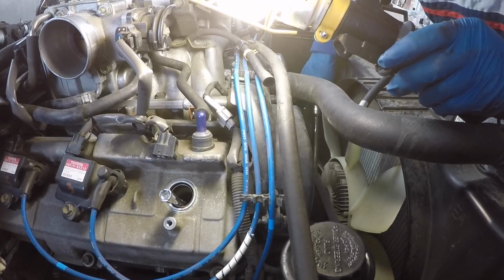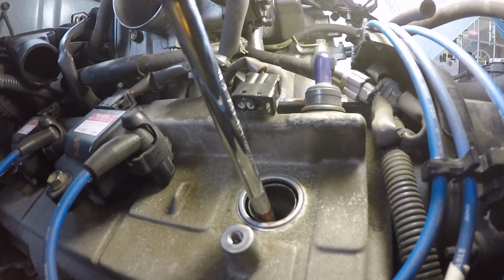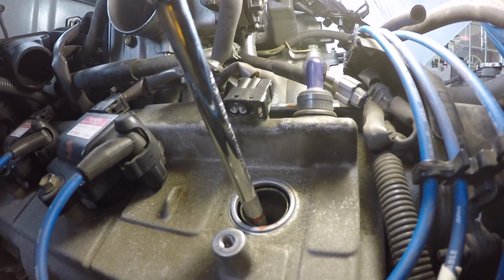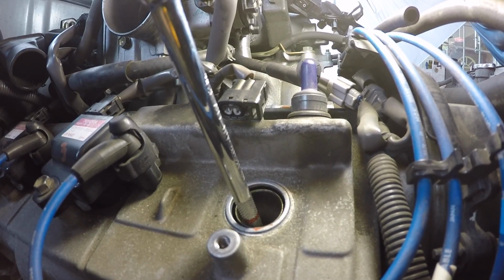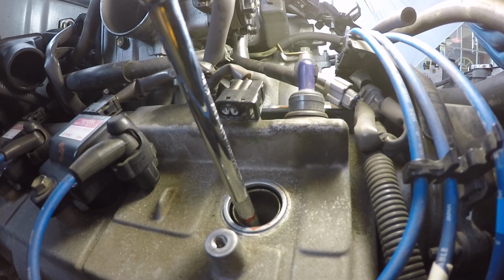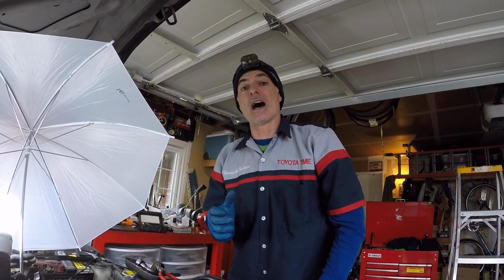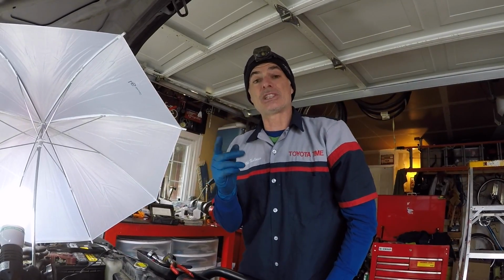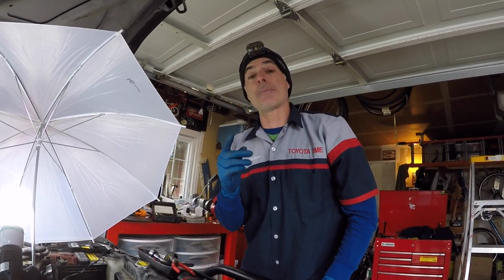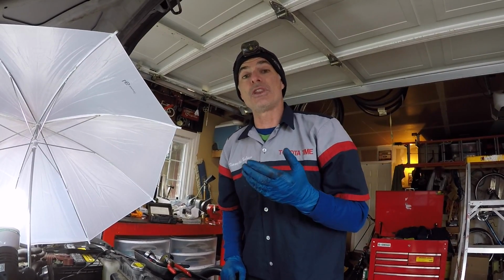We'll do it one more time to show you. So there it is. You can see that our red mark is lined up with the top of the cylinder head, and that's our visual indicator that we have the piston at the top of its travel. Once you figure that out, now you've got to figure out when the piston is at the top of its travel, it's one of two things. It's at top dead center compression, or it's at top dead center for the exhaust stroke.